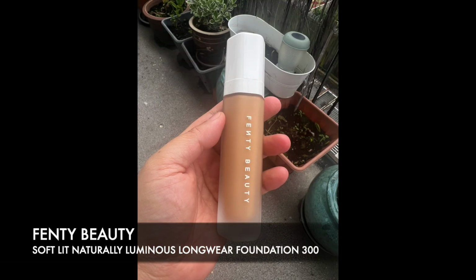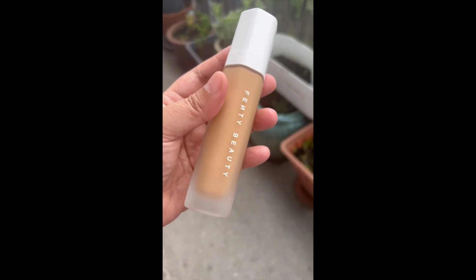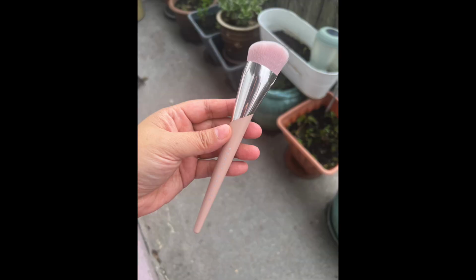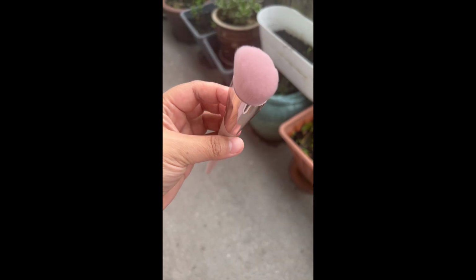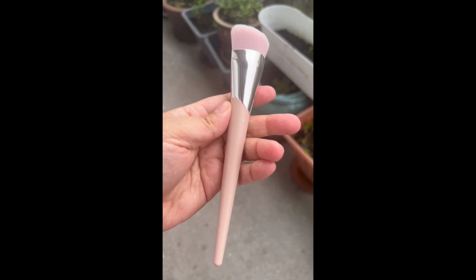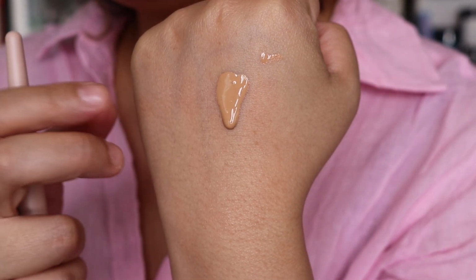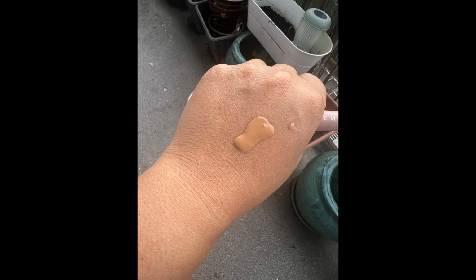So let's take a look at foundation. It's a natural looking radiance without shine, high performance long wear formula, medium coverage. This is the foundation brush that came with it, 145. So this is the brush. You can see that it's dripping, so there is coverage, but you can see that it's not too thick as well.